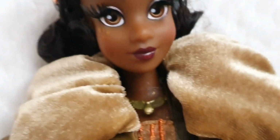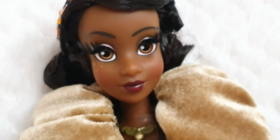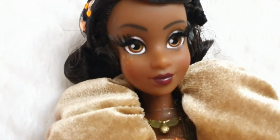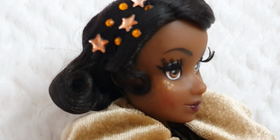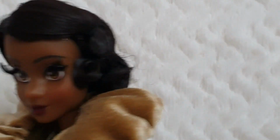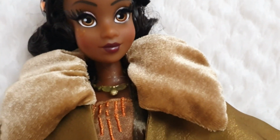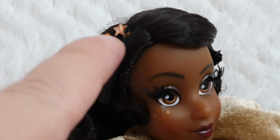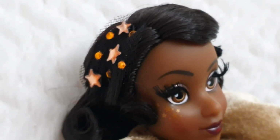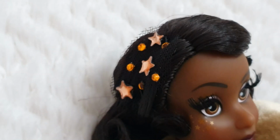an ombre effect for her lips, which are very round this time, and then she has this bob sort of like cut that again is incredibly well done and cut to look like this. It's heavily gelled though, otherwise it would be kind of hard for her to keep it as it is. And then she's got this little net with these stars and rhinestones in different shades of amber adorning her hair.